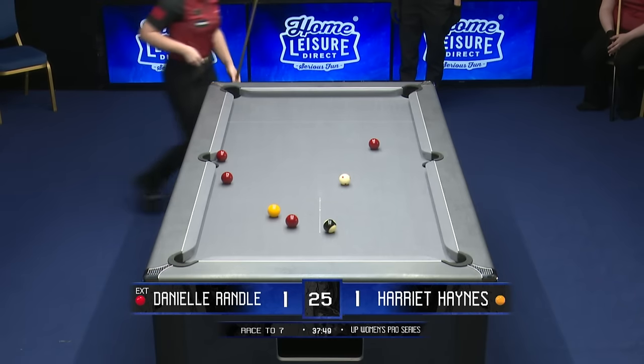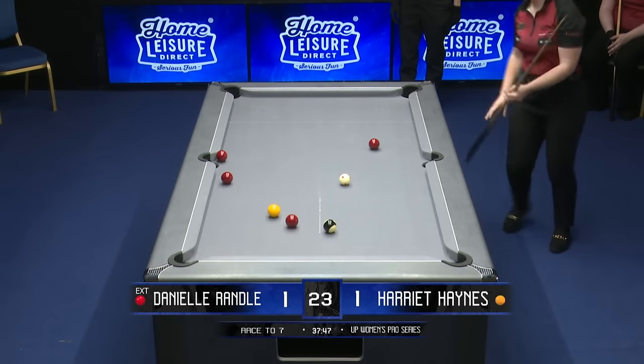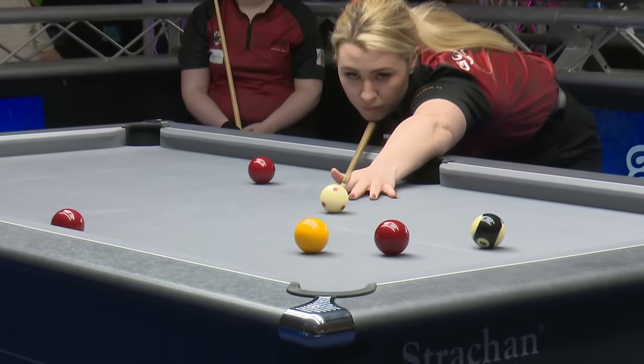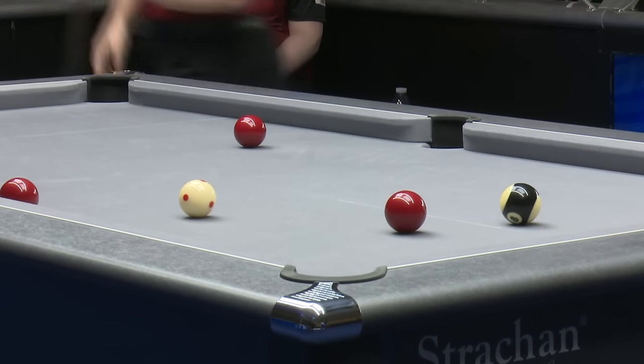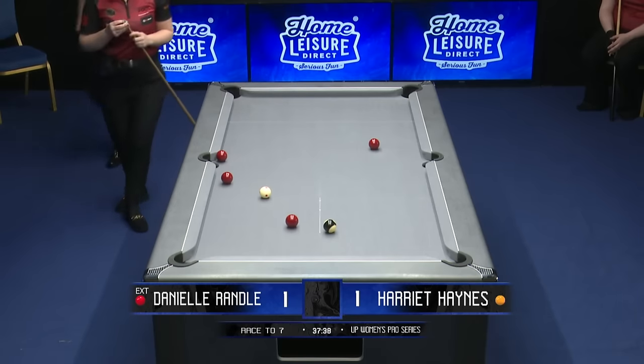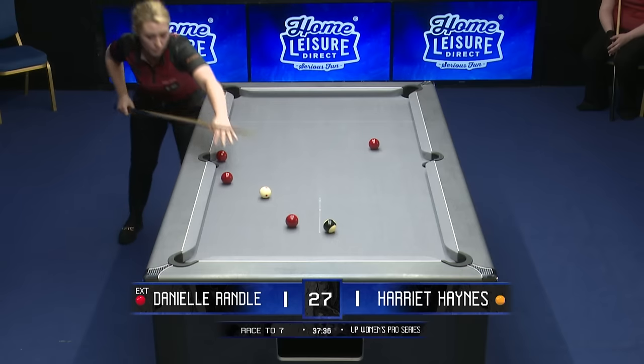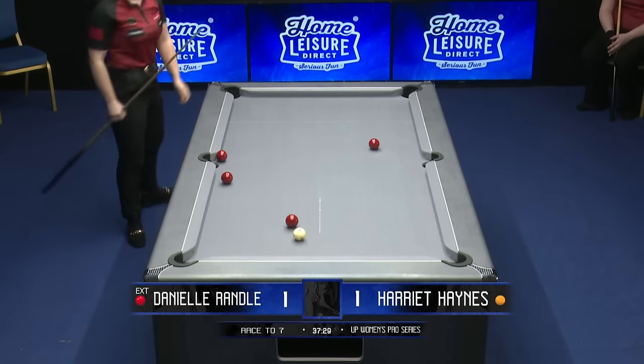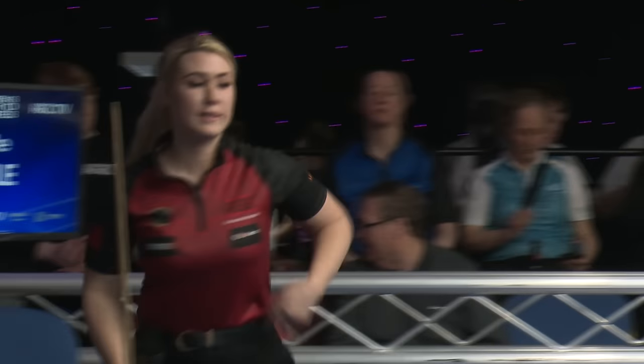Just the angle going towards the cushion here, so just make sure she's got a shot. That looks fine. Once again, just make sure of this eight ball, and Danielle Randle will be 2-1 ahead, and it's two good finishes that have put her there.